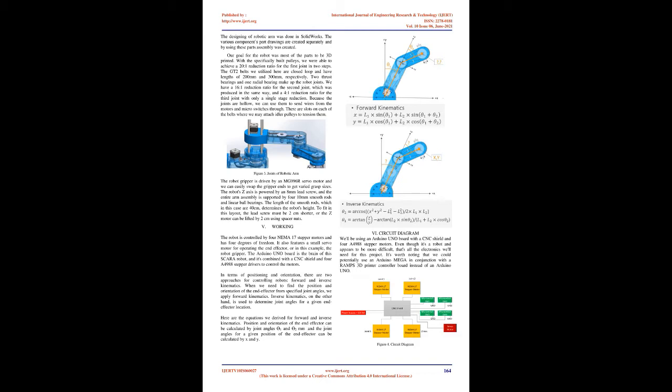2 thrust bearings and 1 radial bearing make up the robot joints. We have a 16:1 reduction ratio for the second joint, which was produced in the same way, and a 4:1 reduction ratio for the third joint with only a single stage reduction. Because the joints are hollow, we can use them to send wires from the motors and micro switches through. There are slots on each of the belts where we may attach idler pulleys to tension them. Figure 3. Joints of robotic arm.